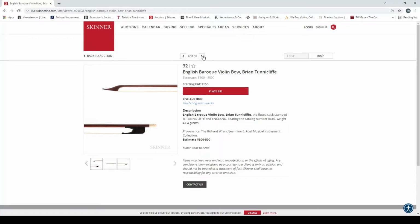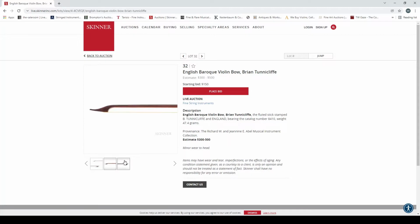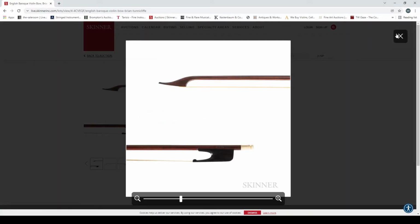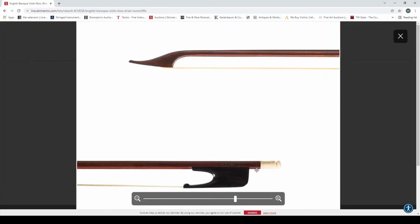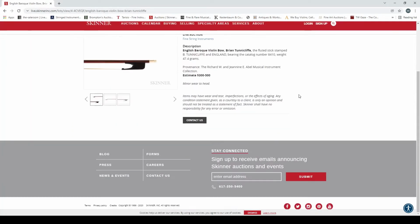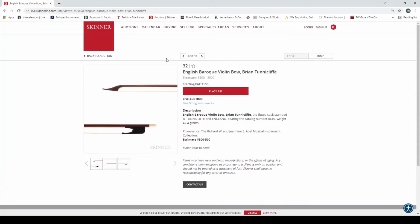English Baroque violin bow, Brian Tunnicliffe. That's interesting. I've spoken to Brian Tunnicliffe on the phone. He is still making bows. I think he is about 85 years old. And it looks like I've seen quite a few of his bows. The stamp looks correct. I haven't seen that exact model before, but it looks correct. And he, I believe, was a pattern maker before, and then he learned how to make bows from Arthur Bultitude, I believe. So yeah, interesting. Be curious to see what that ends up going for.